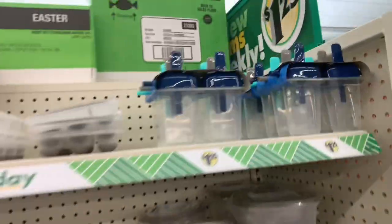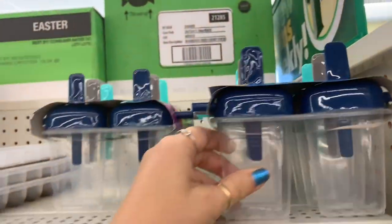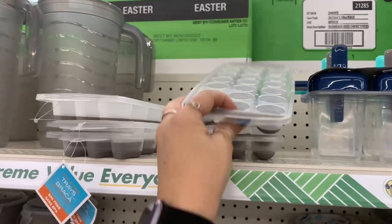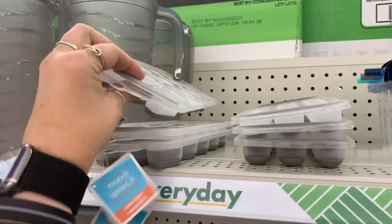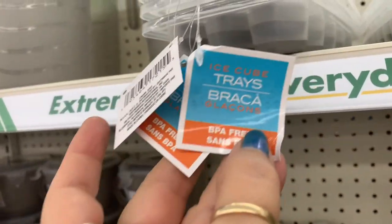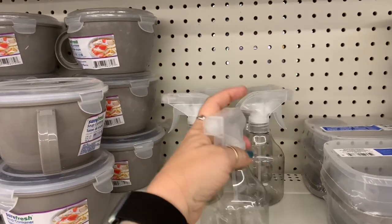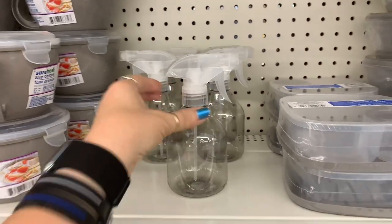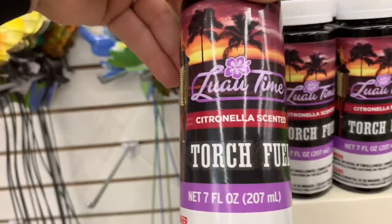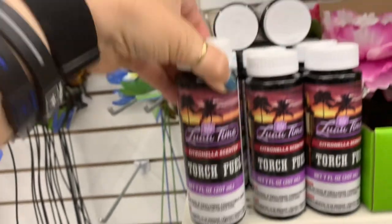And then check this out. They got the little popsicle things with all the colors in them. Those are cool. And they've got two different types of ice trays. And the little water bottles, spray bottles. Here's some torch luau time. Citronella scented torch fuel, 8 ounces.